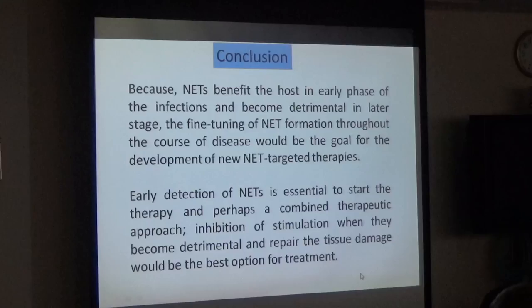As NETs benefit the host in the early phase of infections and become detrimental in the later stage, the fine-tuning of NET formation throughout the course of disease would be the goal for the development of new NET-targeted therapies. Early detection of NETs is essential to start the therapy, and perhaps a combined therapeutic approach. Inhibition of stimulation when they become detrimental and repair of the tissue damage would be the best option for the treatment.